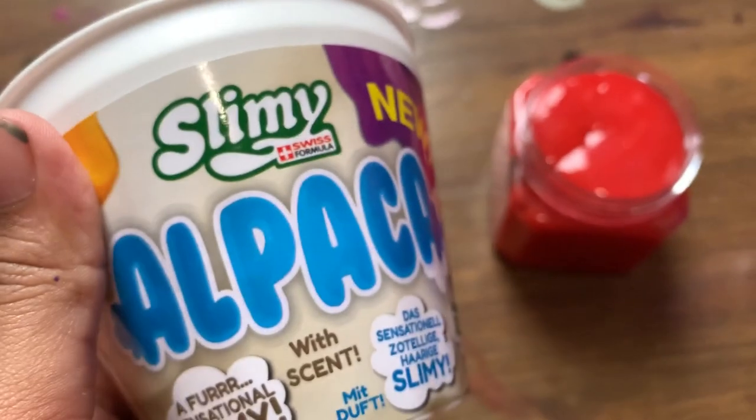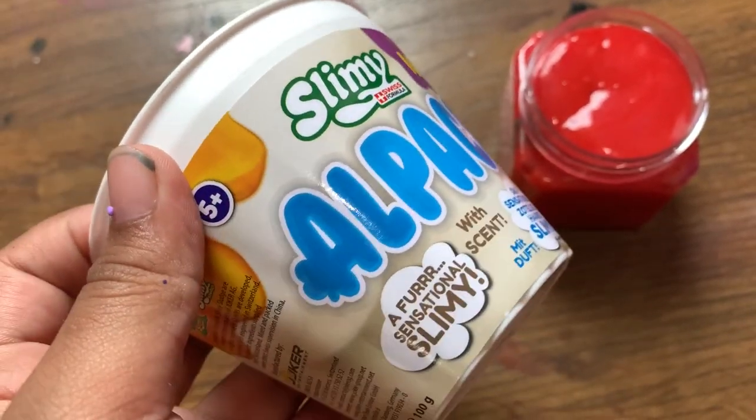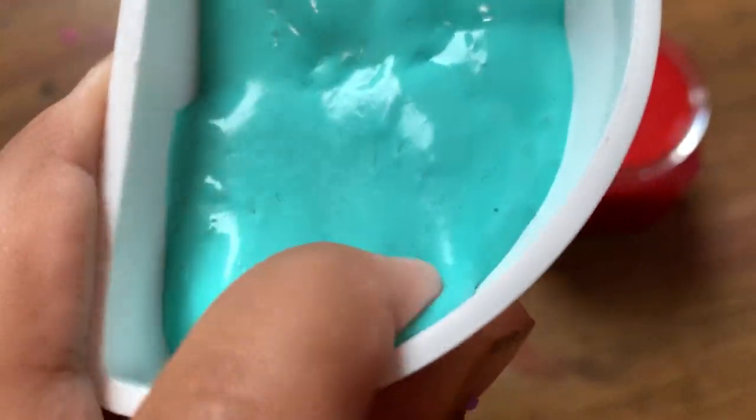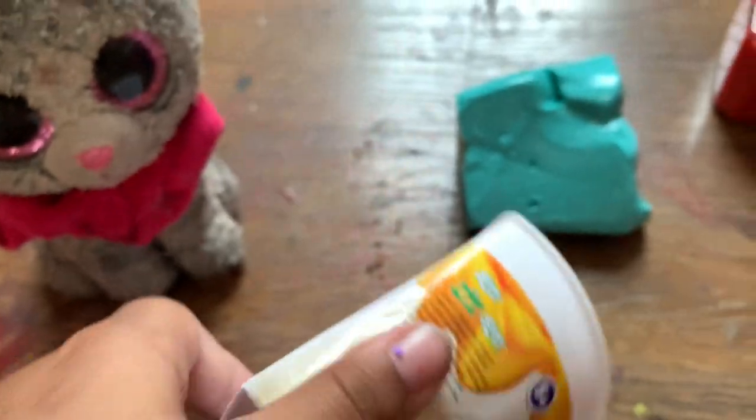It's called Alpaca. It's really cool. This is a new one in the slime brand. Its texture is very fuzzy, fluffy, glossy, and really pretty light. It's a bit gooey too. Okay, so let's take this out.